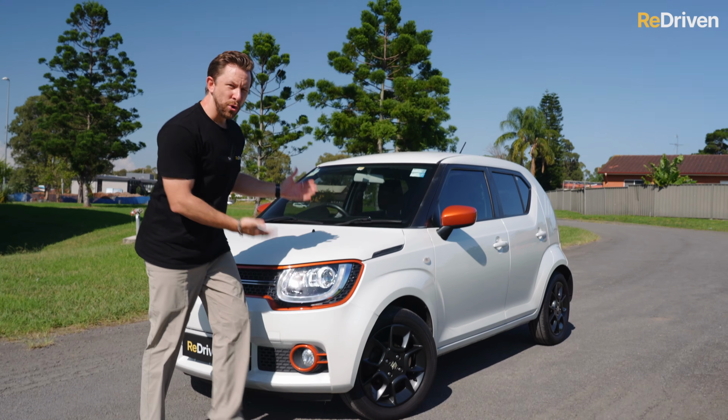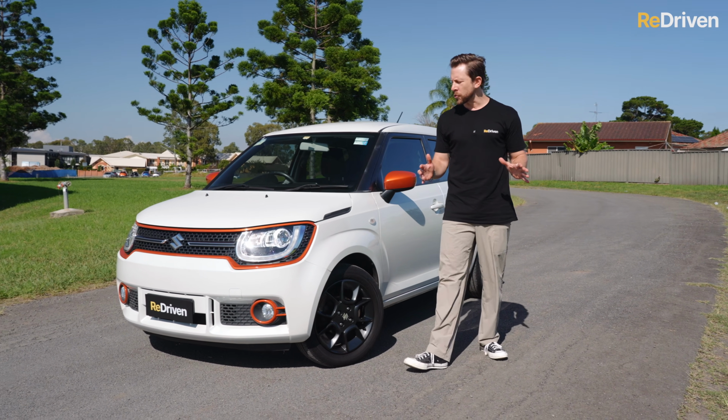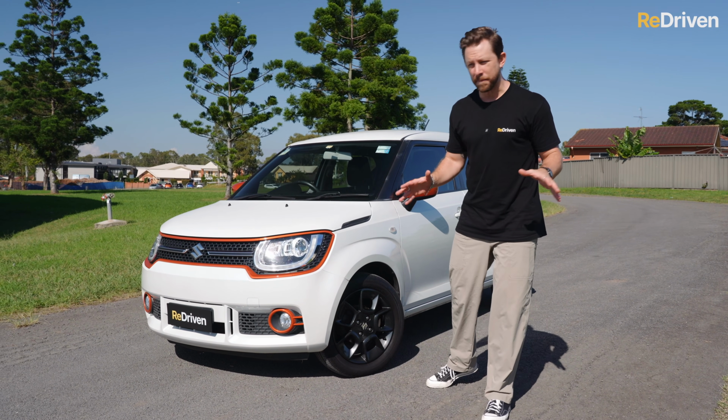Now, let's talk about the looks, because for me, this is just another area that Suzuki have absolutely smashed it out of the park.